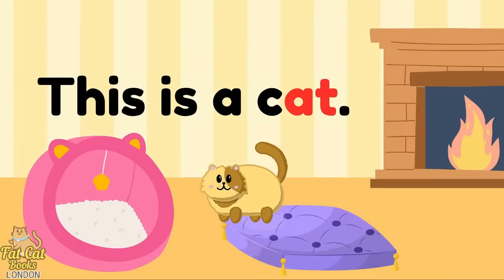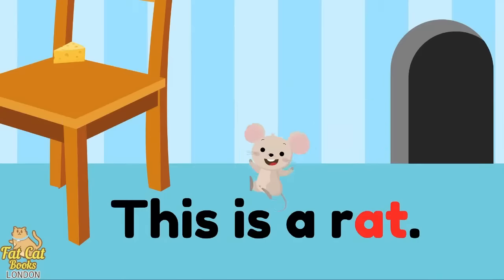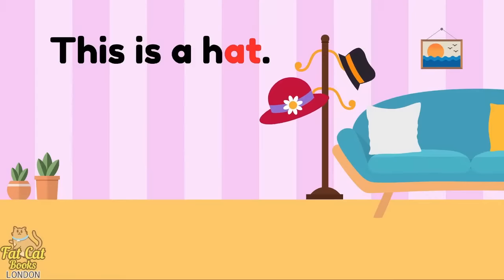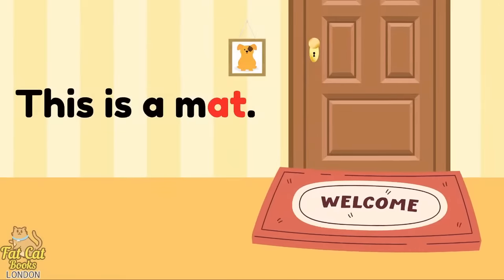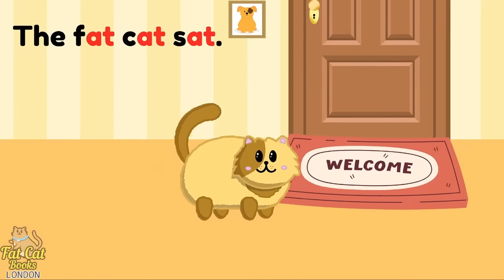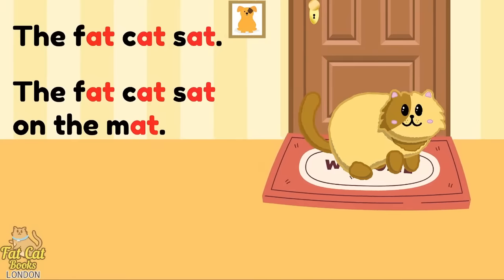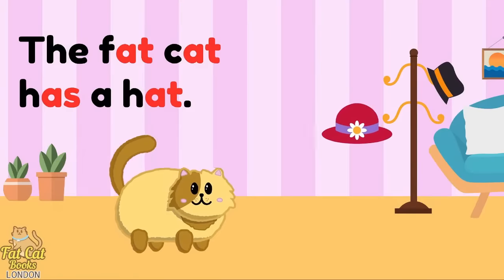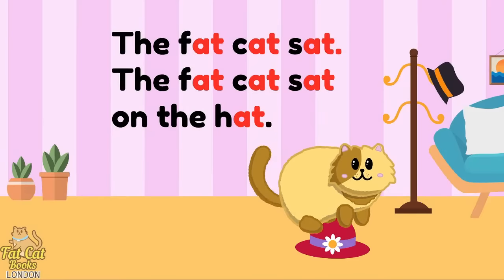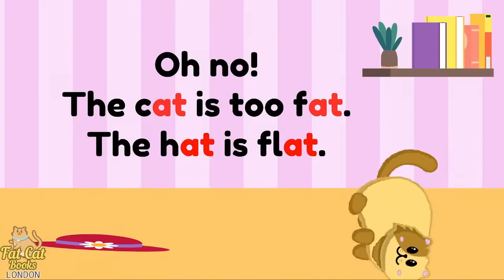This is a cat. This is a rat. This is a bat. This is a hat. This is a mat. The cat is fat. The fat cat sat. The fat cat sat on the mat. The fat cat has a hat. The fat cat sat. The fat cat sat on the hat. Oh no! The cat is too fat.